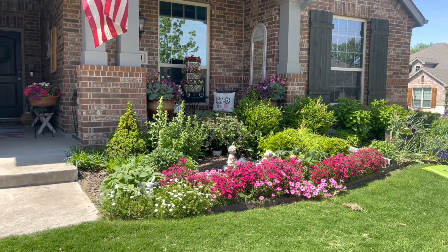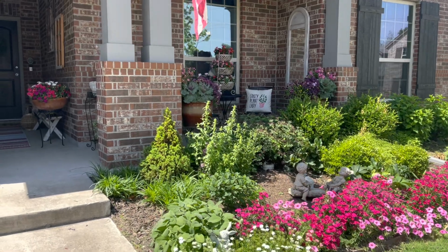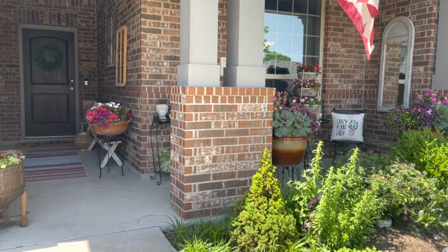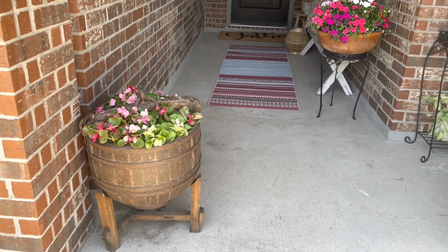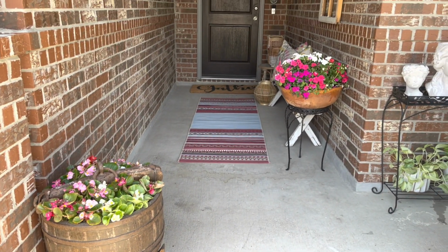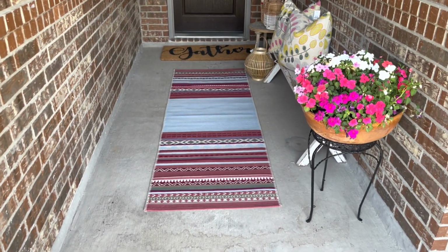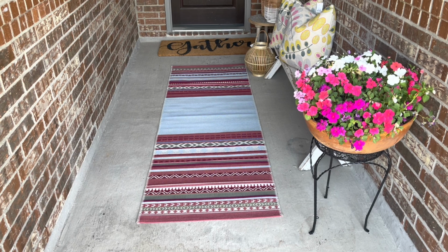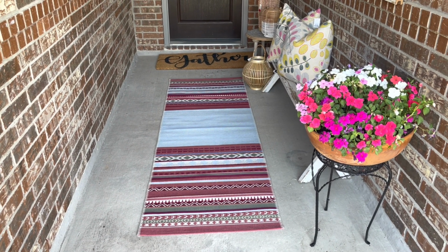So the front of the garden has a lot of pinks. It actually has a lot of purples that are coming into bloom, and I think that ties in really nice. Coming up here, the begonias, that's the begonia planter that I planted. And then the impatiens up here. I ended up picking up this runner from At Home, which is a decorating company in this area.